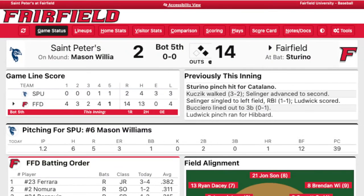The pitch from Williams. As a fastball, it hits the outside part of the plate for strike one. Left on left action here for Storino. Trying to cash in an RBI chance here. His first at bat of the game. 0-1 from Williams. Cut on and missed by Storino. That'll put Williams ahead 0-2 here with two outs.